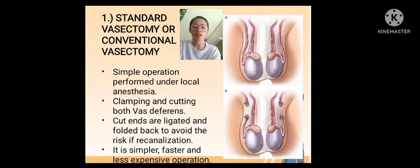It is a simple operation performed under local anesthesia. Clamping and cutting both vas deferens, and then cut ends are ligated and folded back to avoid the risk of recanalization. Plus, it is simpler, faster, and less expensive operation. A standard vasectomy is a procedure that is highly effective at preventing unplanned pregnancy with few complications or unintended side effects. A vasectomy will not affect orgasm or ejaculate volume. Kini mas simple, mas paspas, og mas barato nga operasyon.